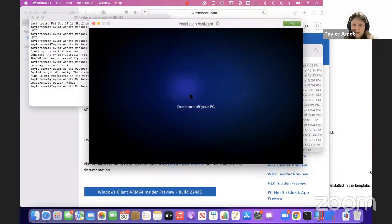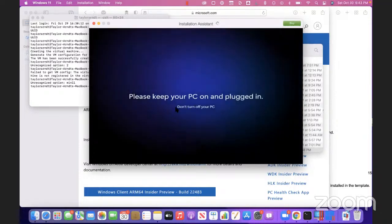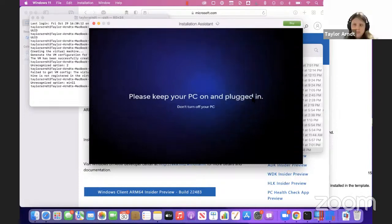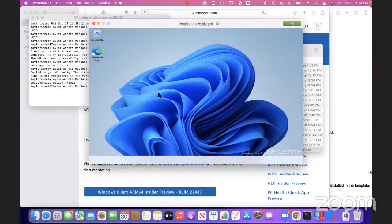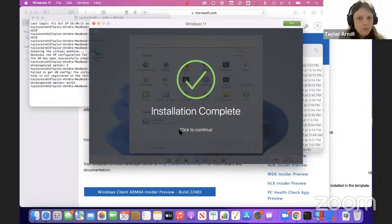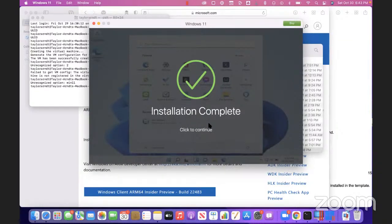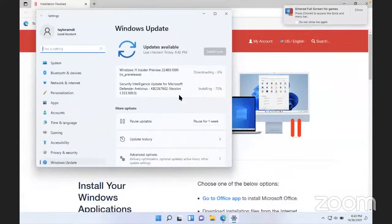Okay. Still working. Please keep your PC plugged in. It's almost done. Okay, you're on your desktop. I am? You are. What's this? It says installation complete. Click to continue. Oh, I can't press enter. I just clicked. You're in the Edge browser now, on Windows updates. So you can press your Windows key, type narrator, and press enter.